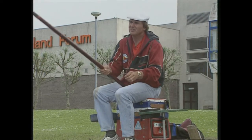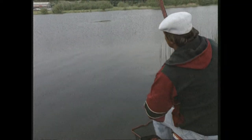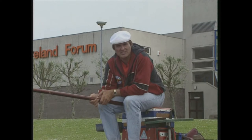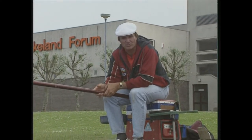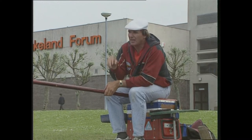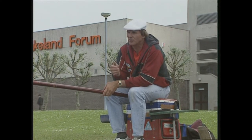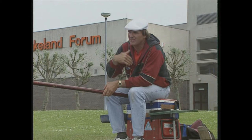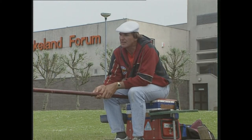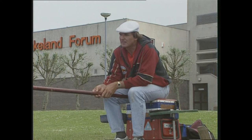There you're catching roach, small roach, and quite often you need 20, 25 pound of these small roach, but you need to catch them quickly. And you're fishing off a high wall, the Wensum runs through the actual city of Norwich, and you're sitting on a high wall, so it's very easy to fish to hand, and you're fishing into fairly deep water, and you need to fish quickly. And this is a very, very good method for fishing there.